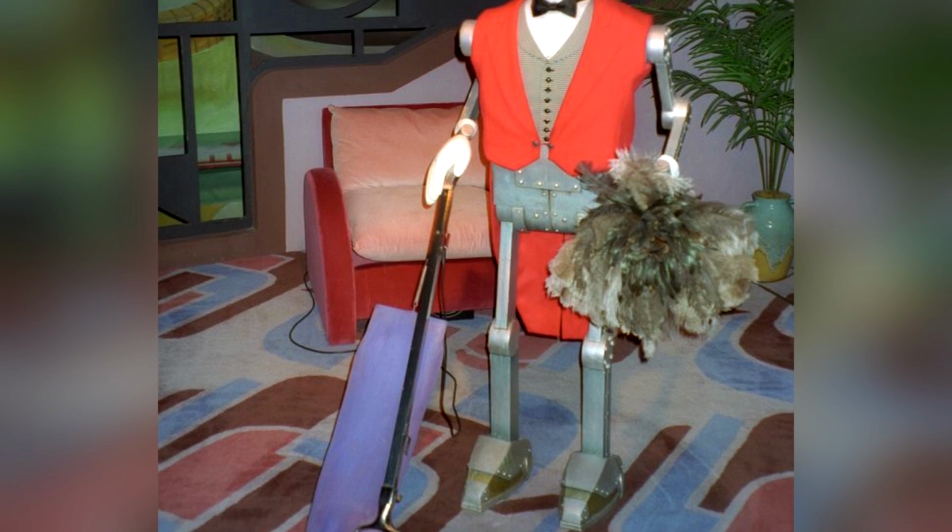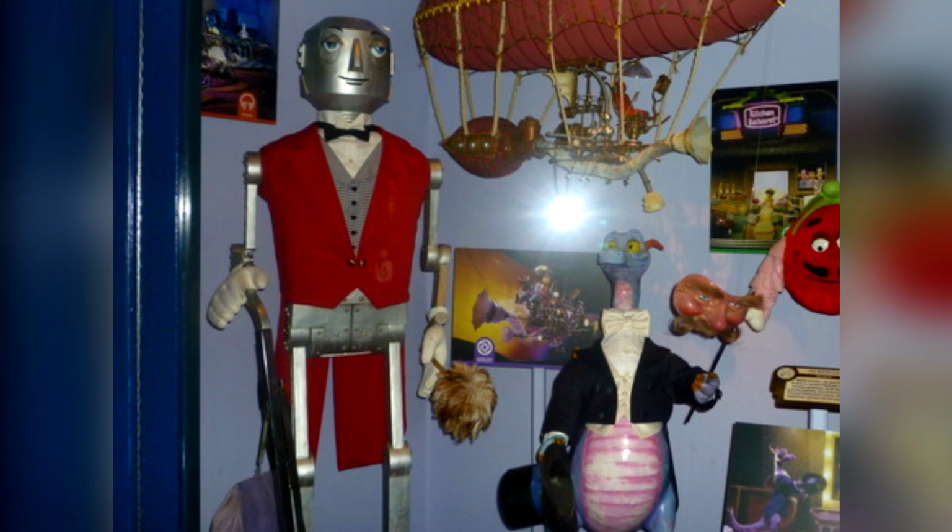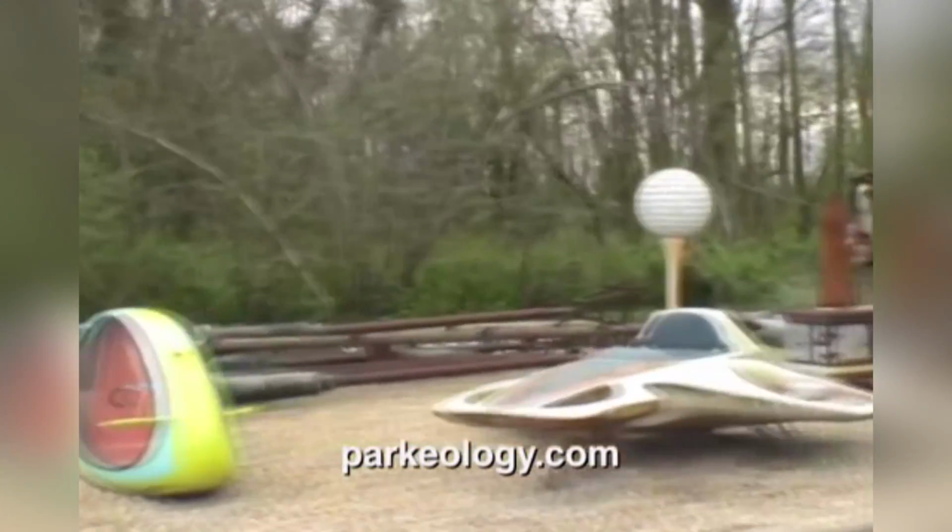In March of 2000, Horizons began to be emptied. Some props and sets were preserved. For example, the robot butler scene in the Easy Living section of the ride was moved to Disney's Hollywood Studios to be put on display. A few other props were moved to Disneyland Paris and can still be seen there today.